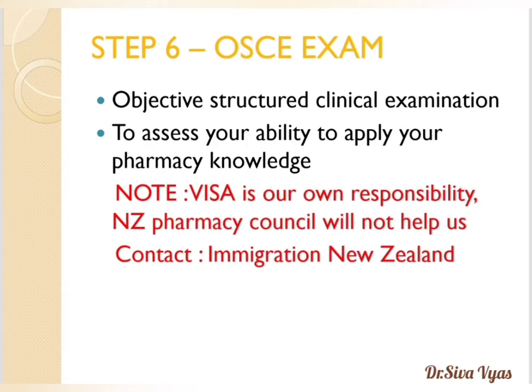Step number 6, OSCE exam, Objective Structured Clinical Examination. This is the exam to evaluate the knowledge which you have gained through the intern program. Once you pass this exam, just a few formalities are left to see yourself as a pharmacist in New Zealand.